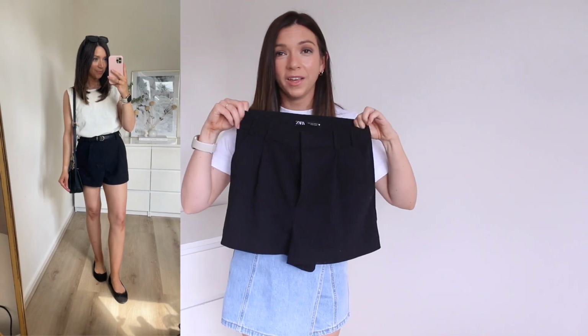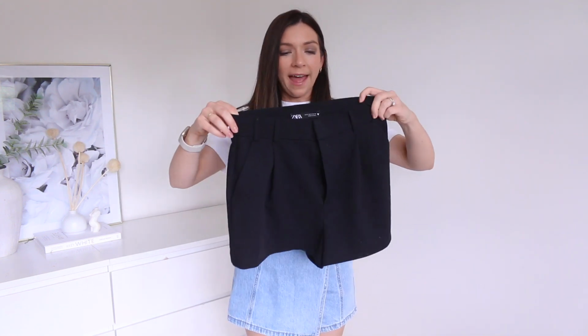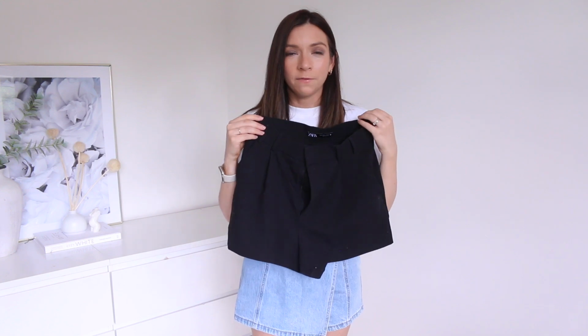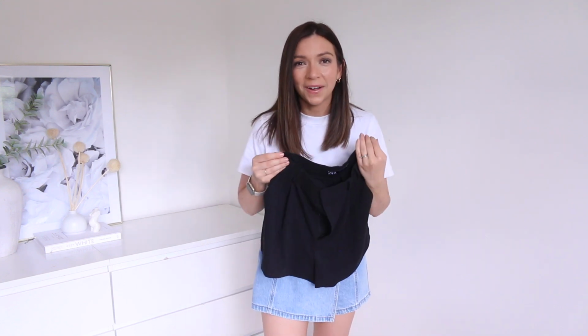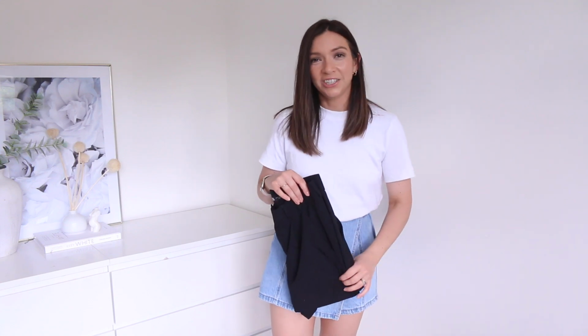You guys know I love shorts, and like I said, you can dress them up, you can dress them down. So I love wearing these with a t-shirt and sandals, but you could also wear them with a blouse. You can wear them on a night out, you can wear them in the day. But these were just such a bargain, and I feel like they fit so nicely. They were the best £5 I think I've potentially ever spent.